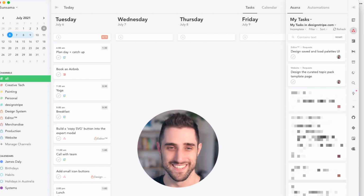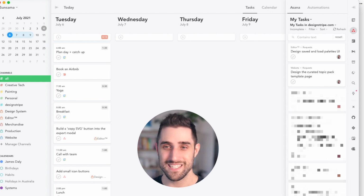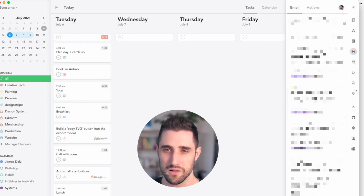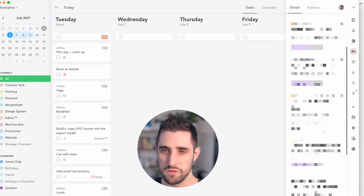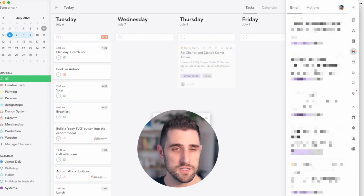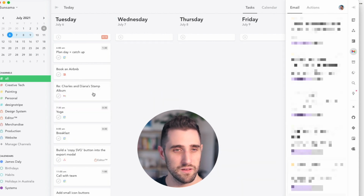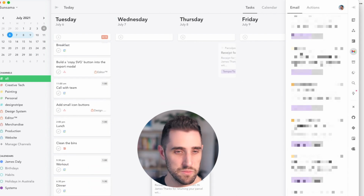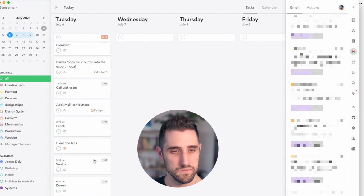These are just examples, of course. You may have a lot more, you may have less. And then the last one here is our email, our inbox with this Gmail icon. And so I may want to, let's have a look. What do we got here? I may want to reply to this email straight after booking this Airbnb, but before yoga. And I want to reply to this email after dinner in the evening.